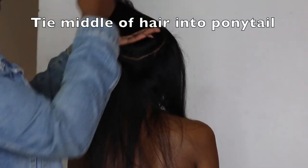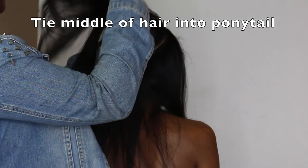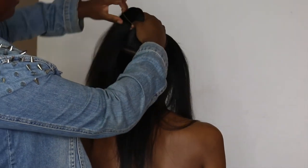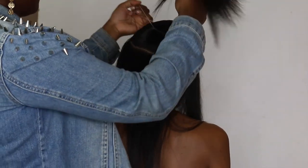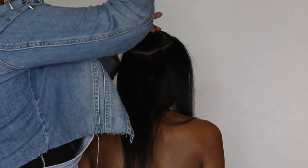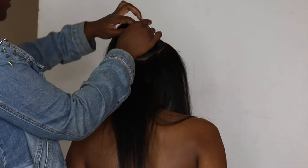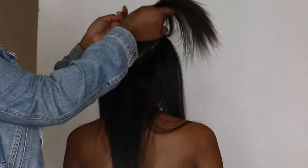Hey guys, so in this video, Jazmin's going to be styling again, and this time she's doing a ponytail with kinky straight hair from Trendy Tresses. It's the Luxe Kinky Straight hair, and it's going to be a 28-inch ponytail. It's really simple, just a cute, fun, go-to hairstyle if you enjoy playing with creativity. And I love ponytails, so I'm personally going to try this one.